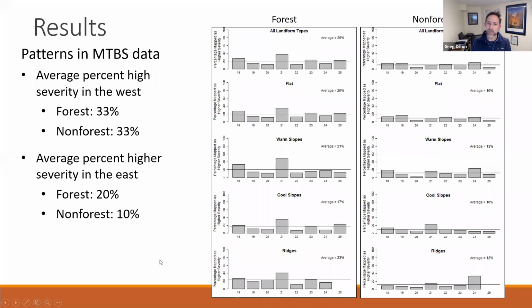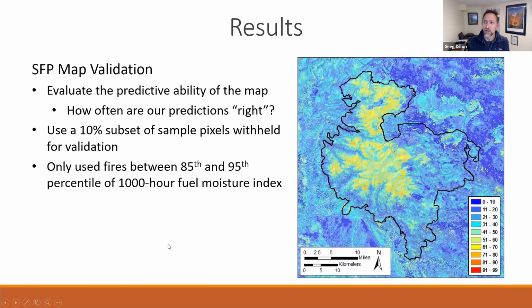So quite a bit less high severity and even moderate severity in the eastern US as observed. All right, so one other way that we evaluated our map products then, we've talked about how we looked at the statistics for the model, but how did we evaluate the map itself? To do that, we took a stab at converting our predictions basically over to a binary map that we could compare to the binary version of severity mapped by MTBS.